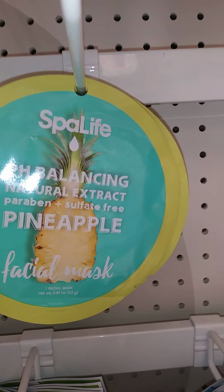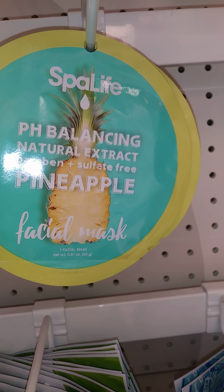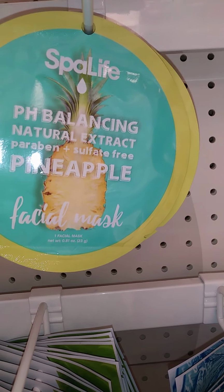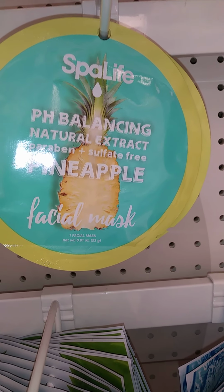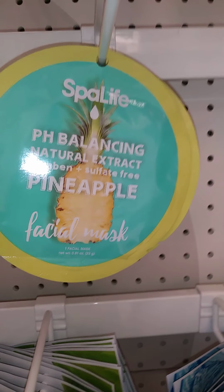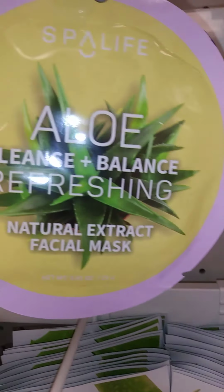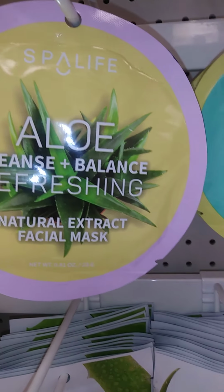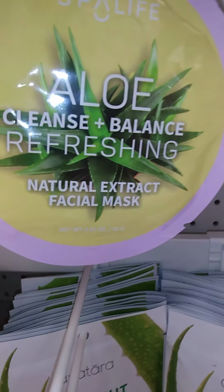We have pineapple, which is a balancing natural extract. And this is paraben and sulfate-free, too, and this is the face mask. I already explained to you guys how good pineapple is for your skin, good for inflammation, and good for a lot of things, okay? This one here is the aloe cleansing and balance refreshing natural extract mask. Can't go wrong with that either, guys.